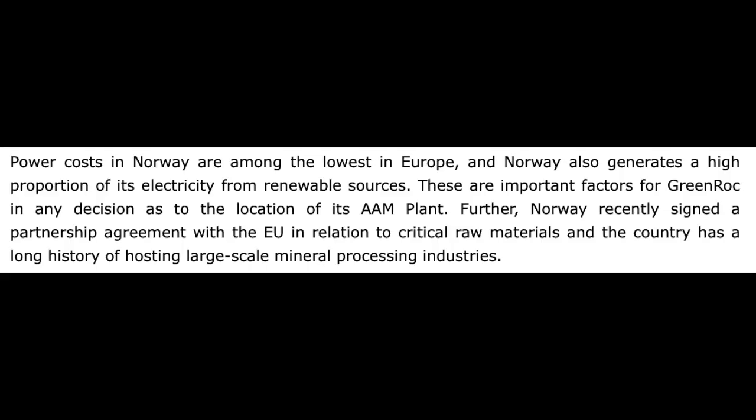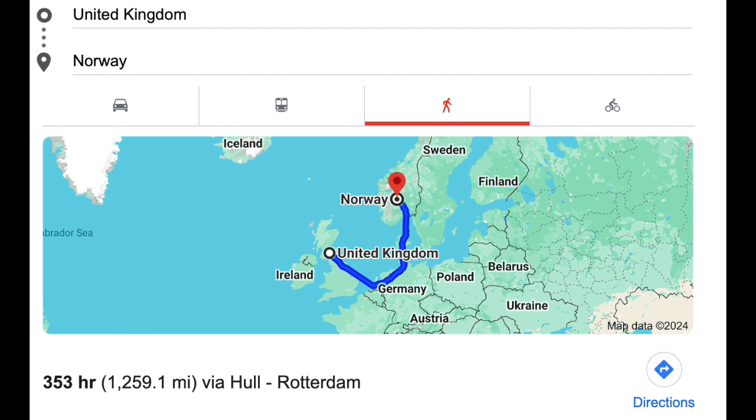But back to Norway, it has one of the lowest electrical energy costs in Europe, with some of the highest proportion of renewable energy. And if you are so inclined, you could walk there in 14 days. Without a break, that is. And Stefan says that the setup in Norway is also good for the climate.